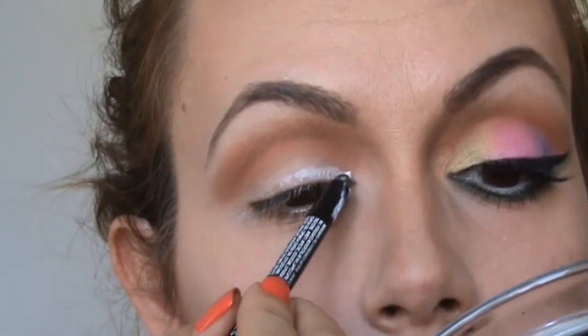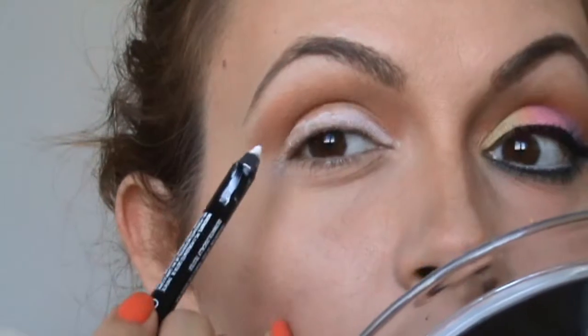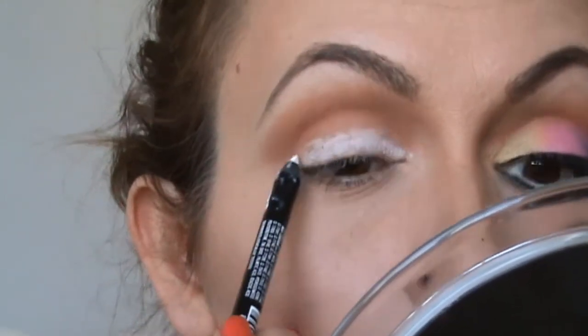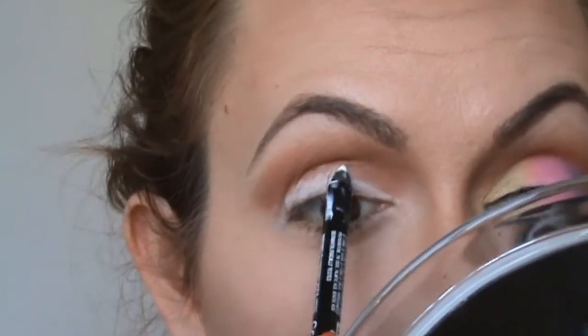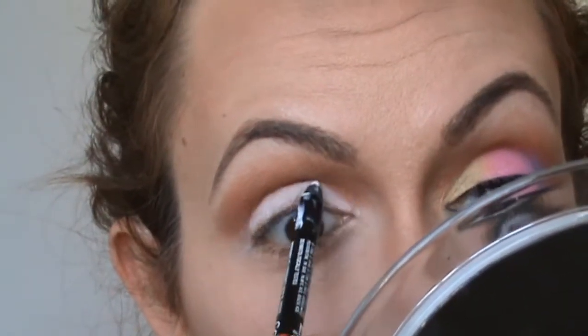Trying a different technique using a white pencil under the eyeshadows. As you can see, I think that there is not such a big difference between my two eyes.